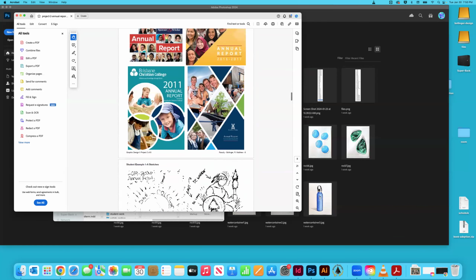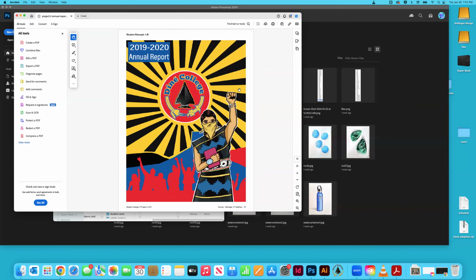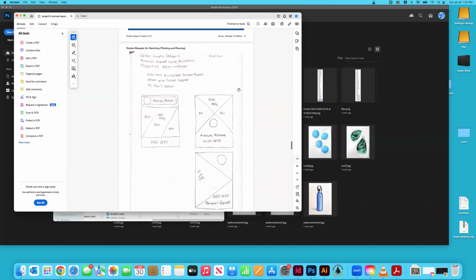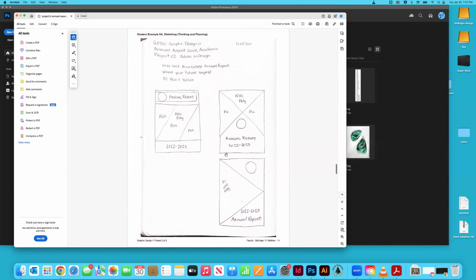And previous student examples also with thinking, planning, or sketching in order to come up with something complete. So many precedents to sort of look at for inspiration. I would like to point your attention mostly to this sketching that is done before even touching the software. General layout, making some decisions about where pics might go and where text would go or where a logo would be placed. So I think this sort of thinking can be really handy when you're completing a project.